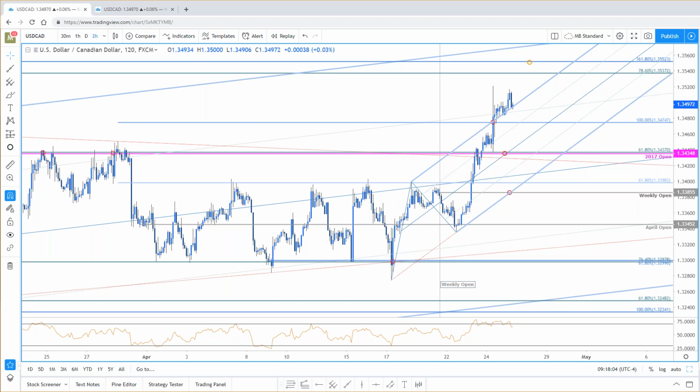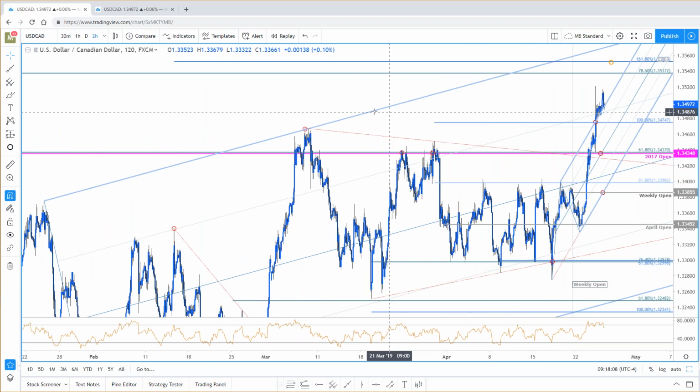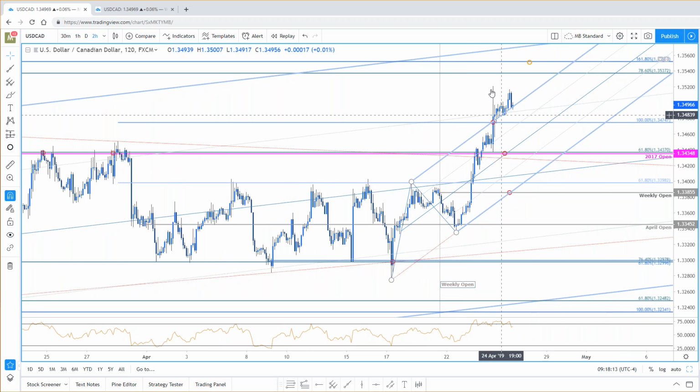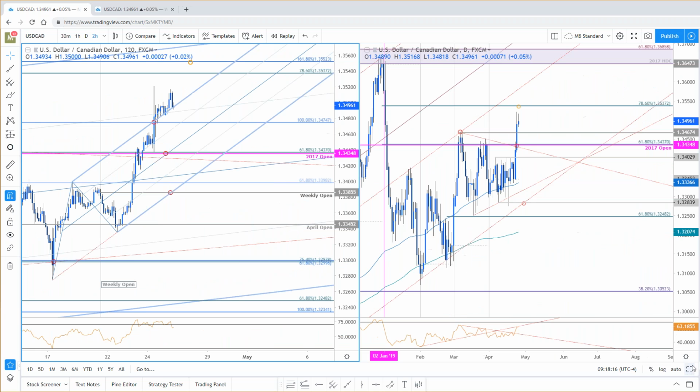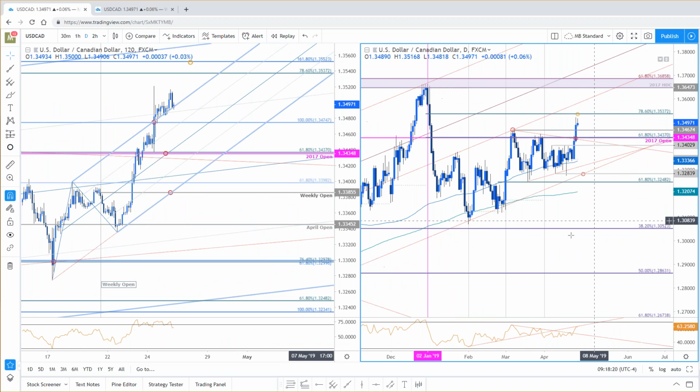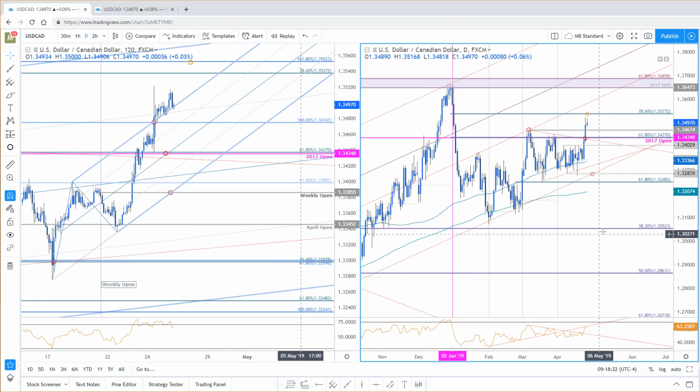135.52 is going to be the 1618 extension from the decline off the lows we made back in February. So two topside targets of clarity here if we do break higher, but near term, I'm just really wary here. Fake out breakout, Ty? I don't think so. Or let me just say this: the determination of that is going to be, for me, the weekly close.